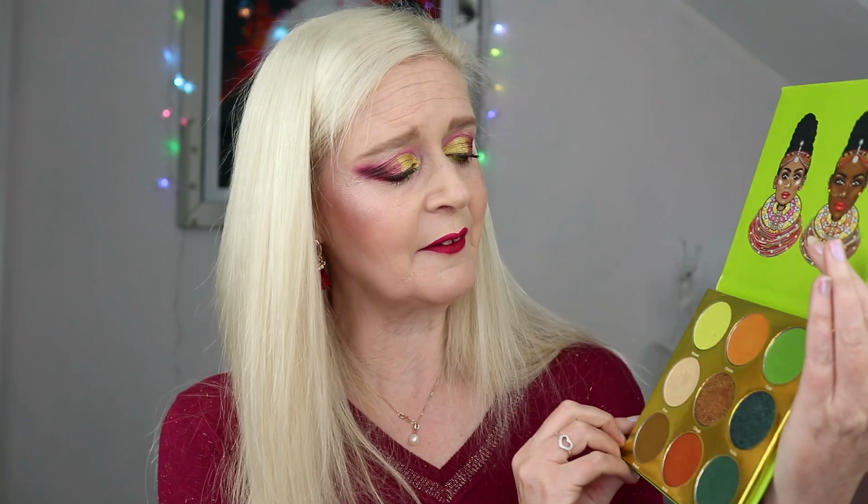I went backwards and forwards looking at my Juvia's Place palettes, thinking which one, if I could only keep one, would I get the most use out of, and that's how I chose which one to go for. And I went for this because you've got the warm tone oranges that I adore, but you've also got a very interesting couple of duochrome shades here, very nice lime shade.